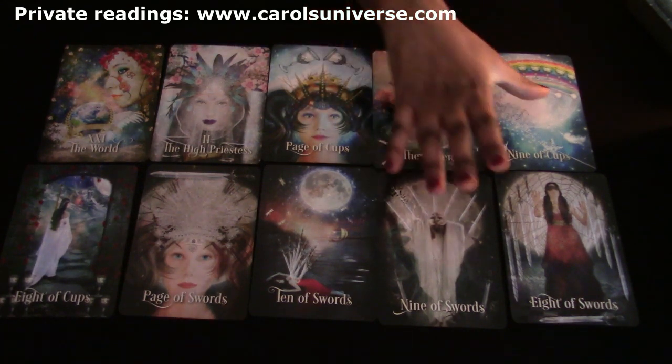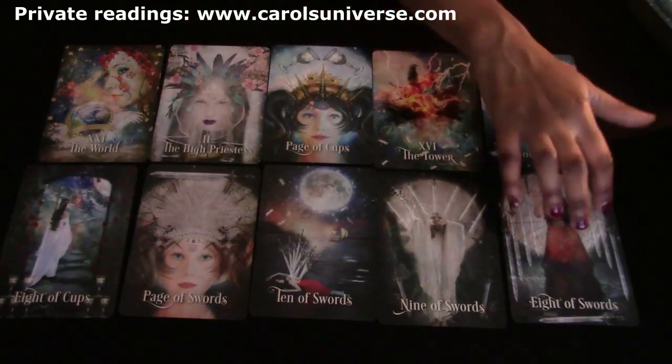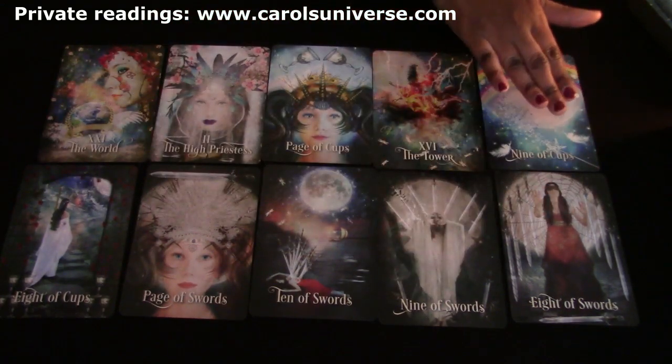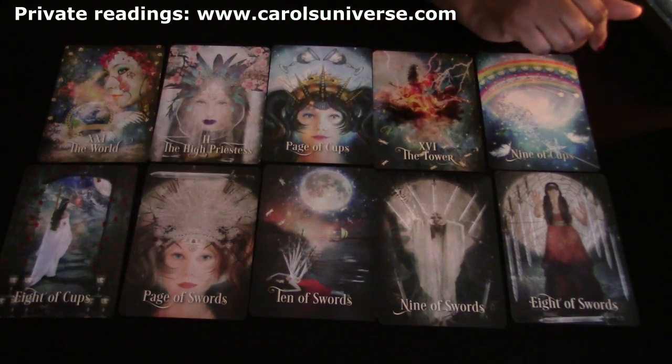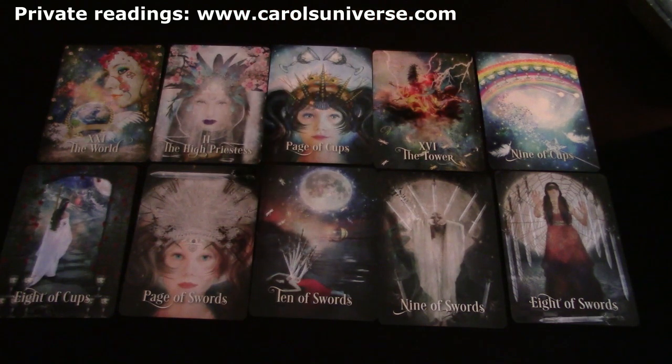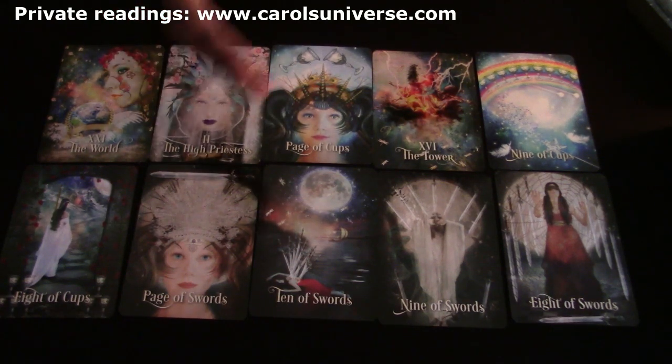I think that showing here with the two nines, you're nearly at a place of completion. We also have two eights, two nines, two pages. Pages also mean new paths. So some of you guys with the two pages, multiple pages mean young energy. Yes, you could be getting advice from younger people, but I don't think it correlates to this reading. This is a new path.